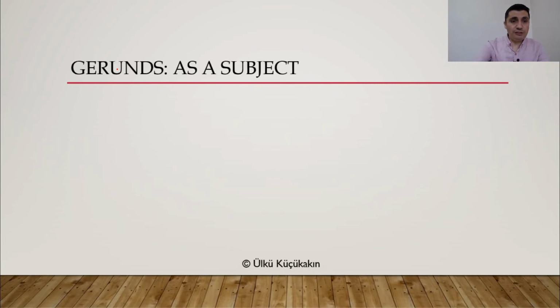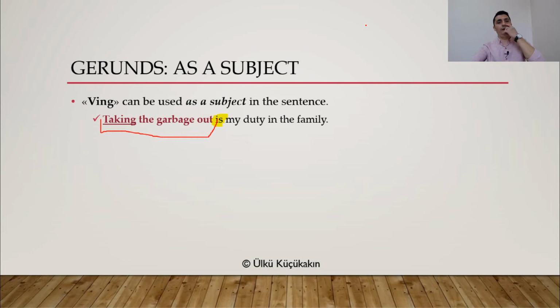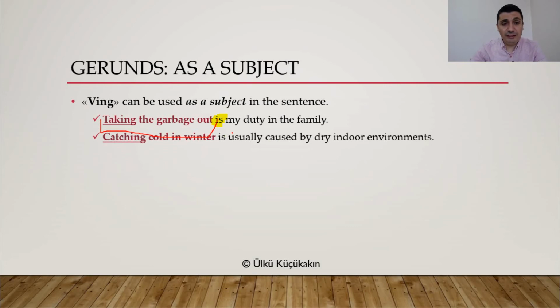Now, let's talk about the first function of gerunds. In this part of the lesson, we will talk about gerunds first, and then we will continue with infinitives. The first function of gerunds is, gerunds can be used as a subject in the sentence, all right? So, verb ing can be used as a subject in the sentence. Taking the garbage out is my duty in the family. Here, is is our verb, okay? Altogether, taking the garbage out is my subject, all right? So, verb ing can be used as a subject. Or, catching cold in winter is usually caused by dry indoor environments. So here again, catching cold in winter is used as a subject.